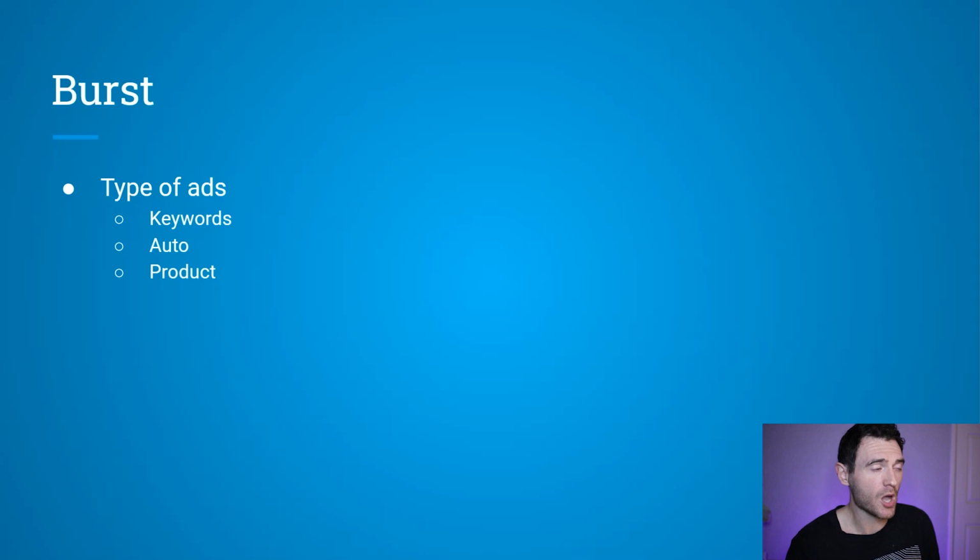But we're going to have a deeper look into each of these 3 phases. And then I'm going to show you an example of a successful launch. So going into the burst phase, as mentioned, the type of ads to focus on are definitely your keyword and auto ads, but you can also have some product ads to try and help get those early sales.